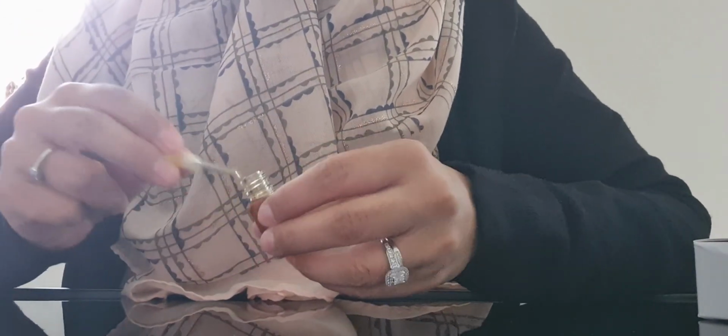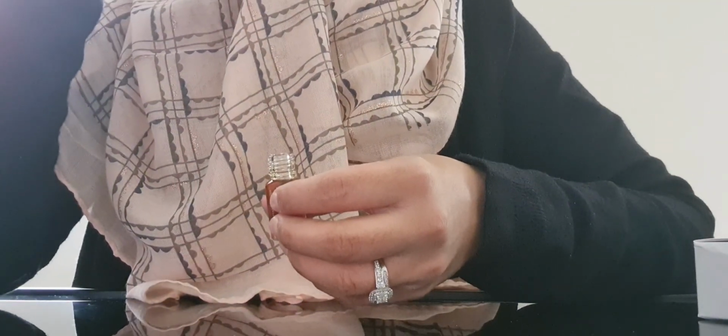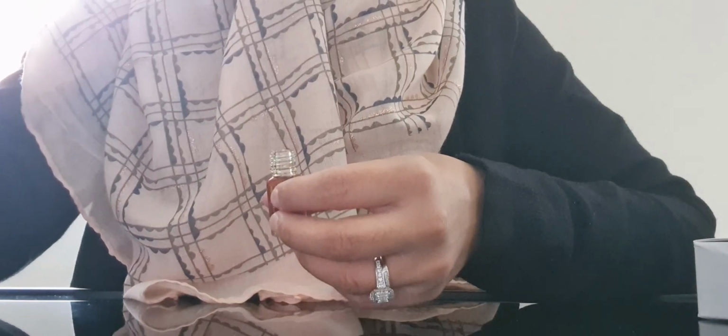So I'm not going to put it on my skin because I've already put quite a bit of perfume on, but I'm just going to smell it off the applicator and tell you what I think. So initially I definitely feel florals and a light musk base coming from the scent.